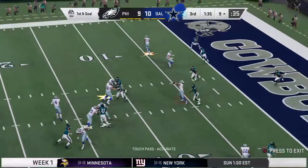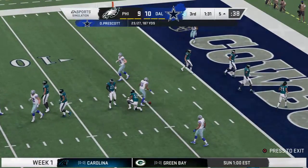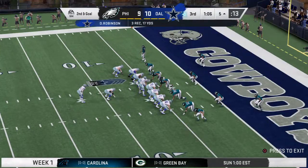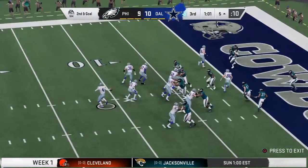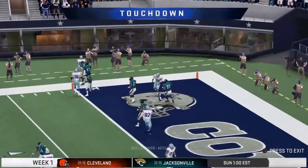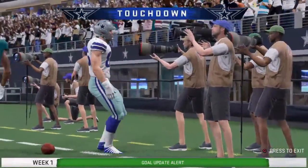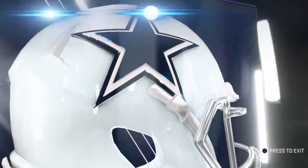What's the run? From the shotgun, it's Prescott. This is caught by Robinson. And from the 9, they get this to the 5-yard line. Nice job defensively to hold them to 4, and now it's 2nd and goal. Looking to throw again on 2nd down. Prescott, and he'll take it into the end zone for a Cowboy touchdown. A 5-yard touchdown. And the Cowboys, they push out in front further.